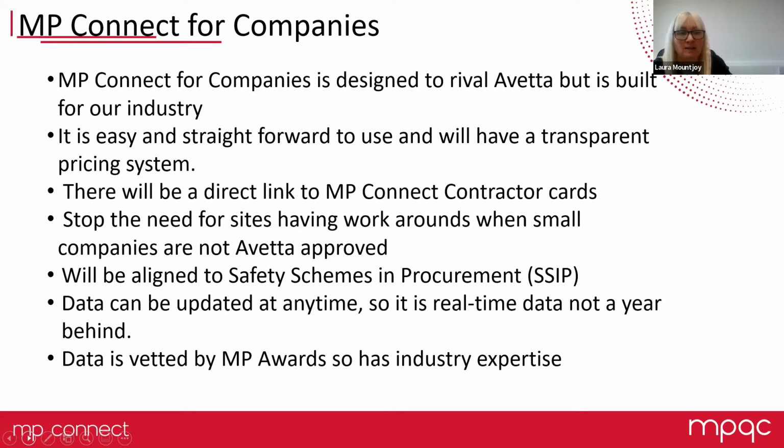It's going to be a lot easier and straightforward to use, and it'll have a pricing system which is very transparent. I know that a lot of people, small companies who use a vetter, have come to us and explained what they don't like about a vetter, how complicated it is, how they don't understand how they pay for things and the pricing system behind it. So obviously that's something we've taken on board, and we'll make sure that our system is a much easier system to use.